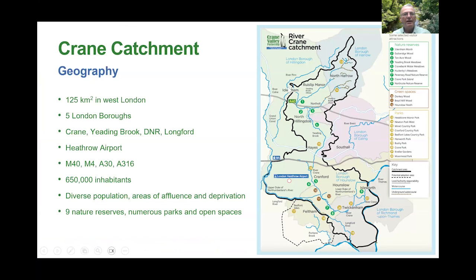So here's the Crane, 125 square kilometers of West London. That's about 10% of Greater London. It's one of 10 tributaries of the Thames, catchments which flow into the Thames in London. There's a sketch on the right-hand side of the screen, which basically shows a small stream turning into a river, flowing from the north to the south. It rises as two streams in the hills of Harrow, and then flows through 5 West London boroughs: Harrow, Hillingdon, Ealing, Hounslow, and Richmond.